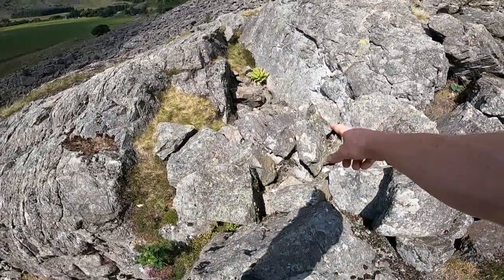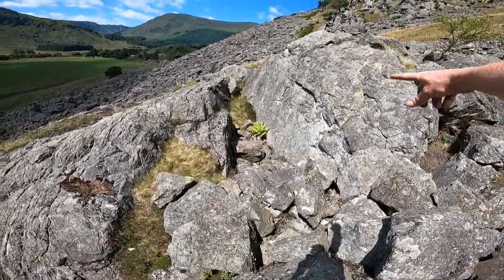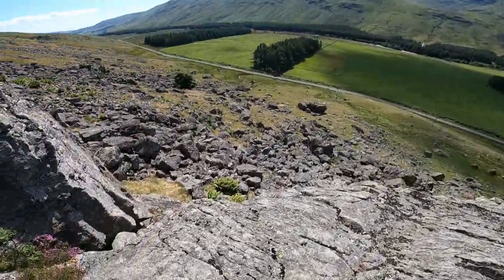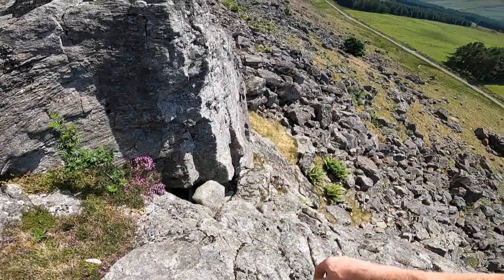You wouldn't even know it from up here. This is all down on top of the cave. It's those massive stones that are obviously over the cave. It's cool to see it from a whole new perspective in this video. But yeah, that's where we climbed up and in.